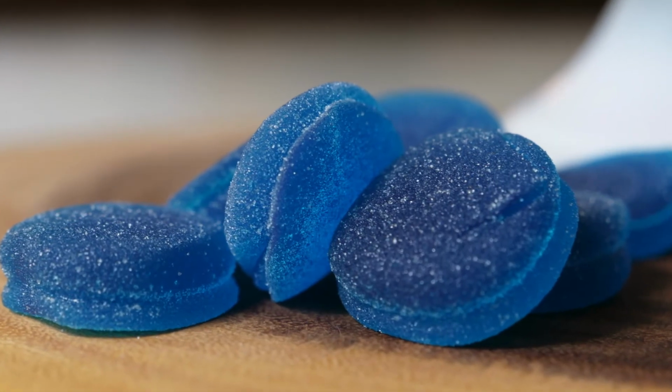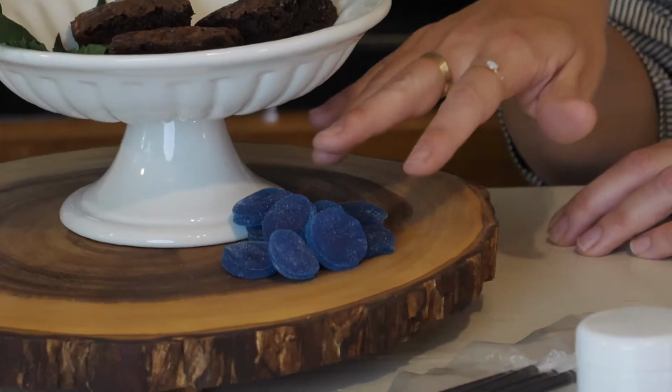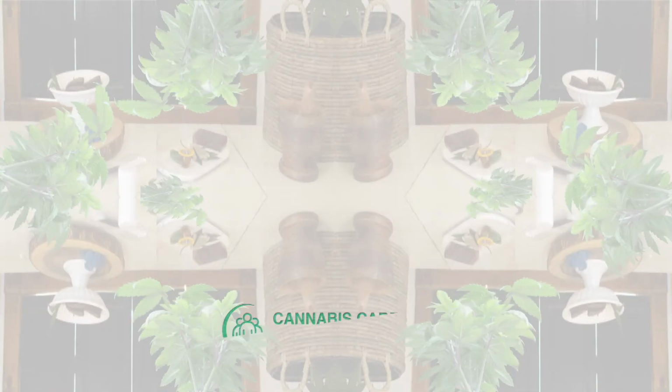These gummies contain 10 milligrams of cannabinoids, and most of my patients actually start off with taking a quarter or half of one of these.